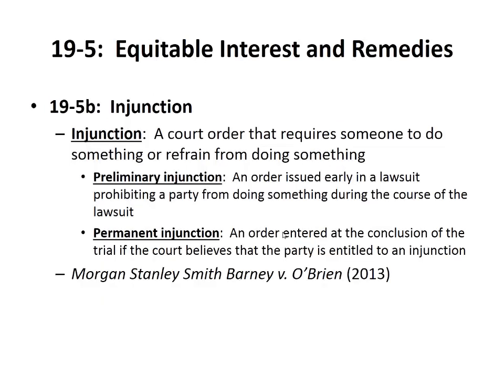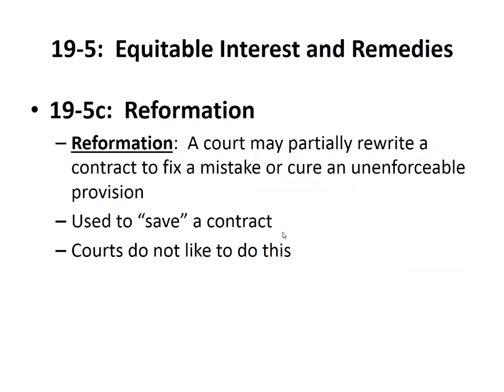Courts can also issue injunctions. A preliminary injunction is before the trial occurs. It tells a party to do something or stop doing something. A permanent injunction happens at the conclusion of the trial and either prohibits a party from doing something or forces them to do something. A court will reform a contract. Courts do not like to do this.